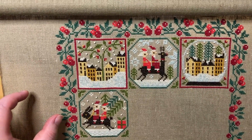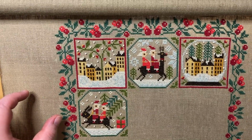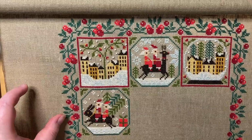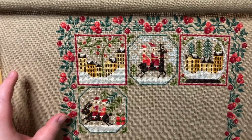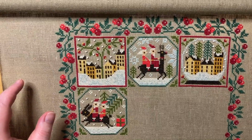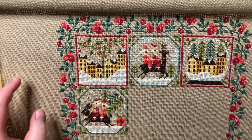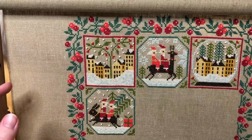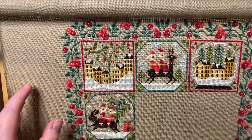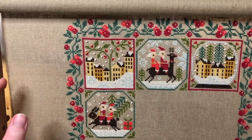And I've mentioned this, I think, every time I show this, but if you are not up to the challenge of stitching this in this sampler form, these little blocks make perfect ornaments. They are all 40 by 40 in size, so they are absolutely adorable and would make absolutely gorgeous ornaments. Think about it. Though I have to say, stitching this border has been the most fun in weeks. I don't recommend not stitching that border.